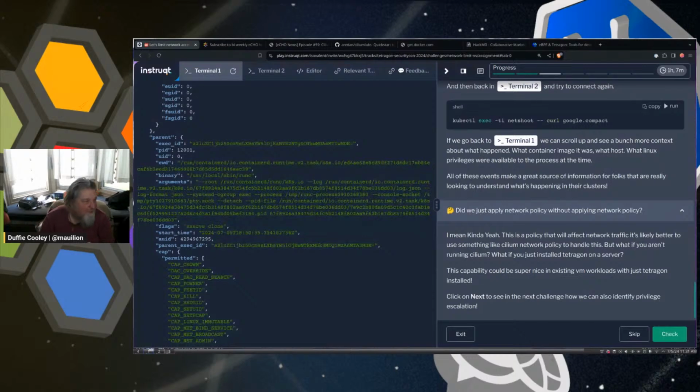But what if you're not running Cilium? What if this was just Tetragon installed on a server? Might you want to write network policy on that server to limit access to it, to limit access to things outside, to limit access to things within your infrastructure that you don't want it to have access to? Tetragon can run standalone on a host with no Cilium and no Kubernetes and no Docker installed.